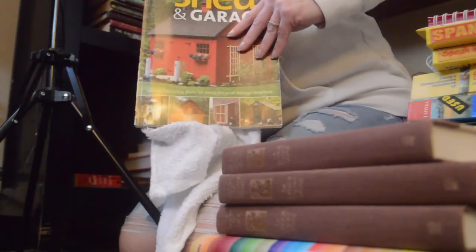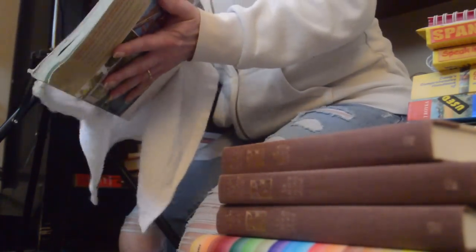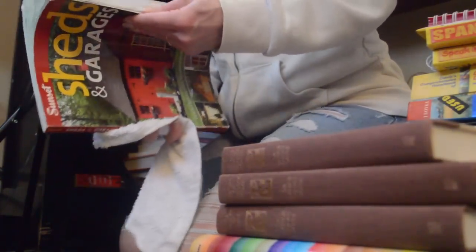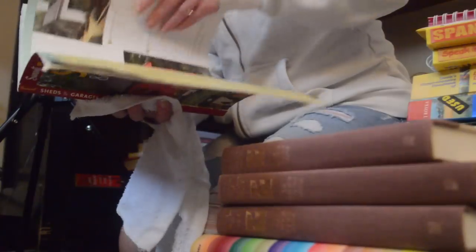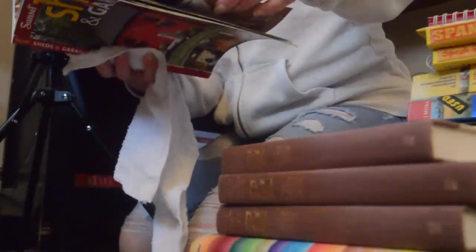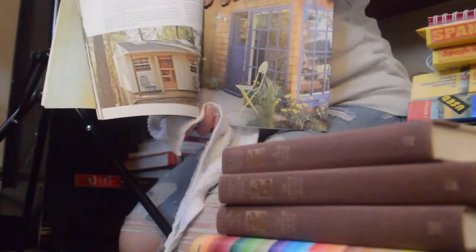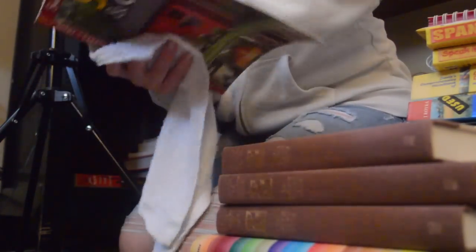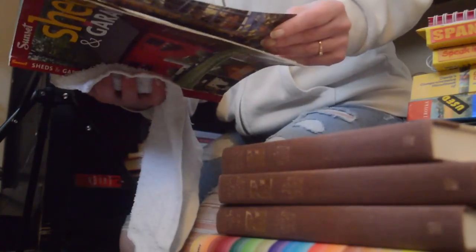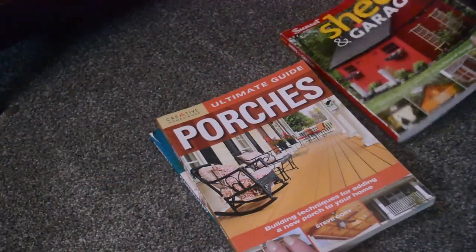This one's all about sheds and garages. He probably wants to keep it. But we'll have to put it somewhere where he can have it. Not me. Different designs for sheds and things like that. So it's gonna go. Okay, so that one we'll put somewhere else.